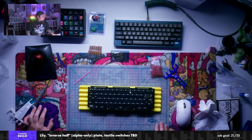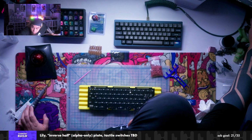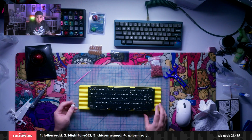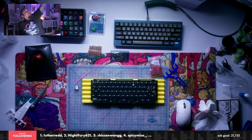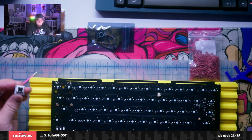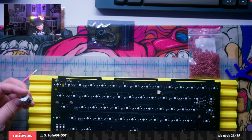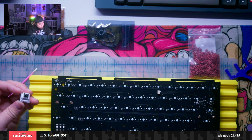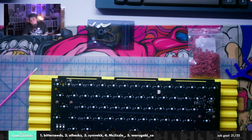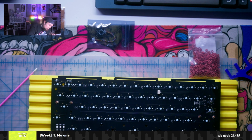Hold on. What's a good way to test this? Do I have a switch anywhere? I have a switch right here. Let's check this out. So here's a switch. If I just put it right here. Oh. I don't think this works with dust proofs. Oh! I think that's why. It doesn't work with dust proofs.